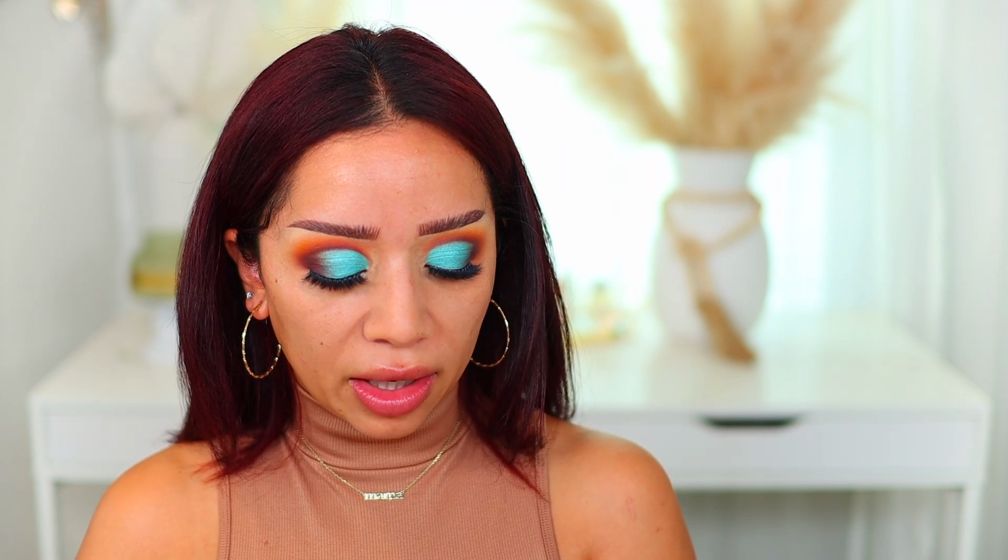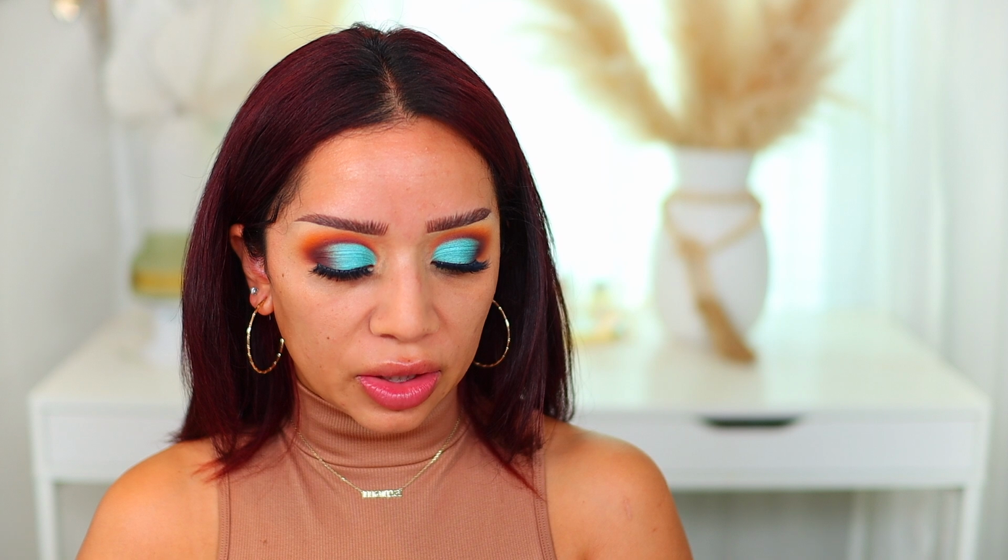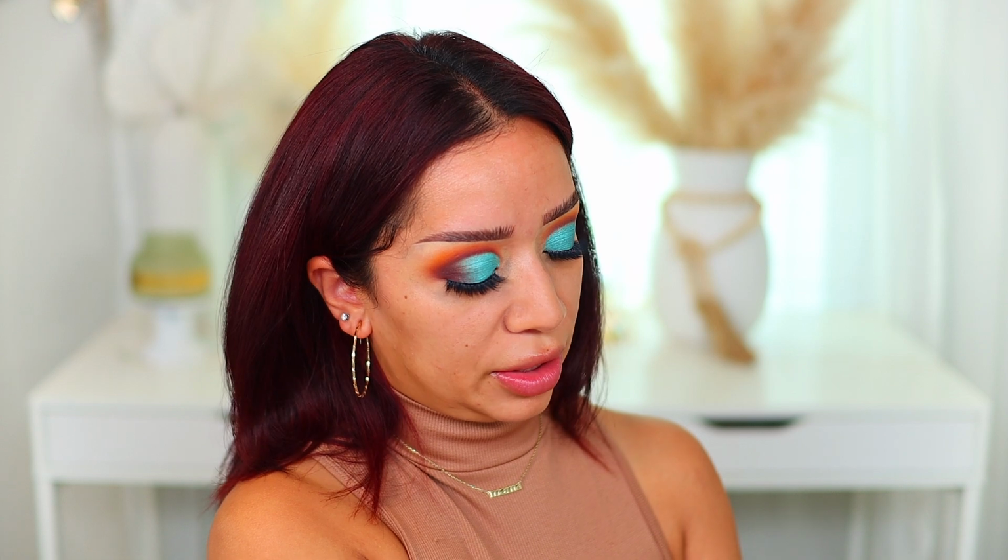So for my foundation, I'm going to be using the L'Oreal Infallible 24-Hour Fresh Wear Foundation in the shade 485. I actually just picked this up yesterday at Ulta because I've seen Babs Beauty talking about this foundation so much. She says that she loves it, and I used to own it. I don't know why I got rid of it, but I was like, you know what, I'm going to pick it up and see if it's worth the hype, and if it's what it used to be. I'm going to shake it real good, and then let's do a full pump.